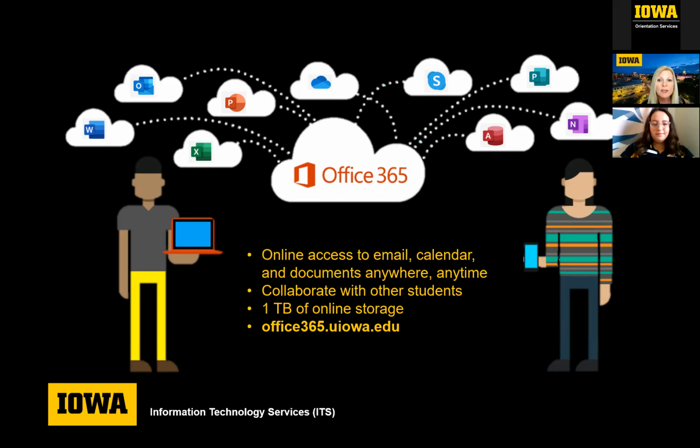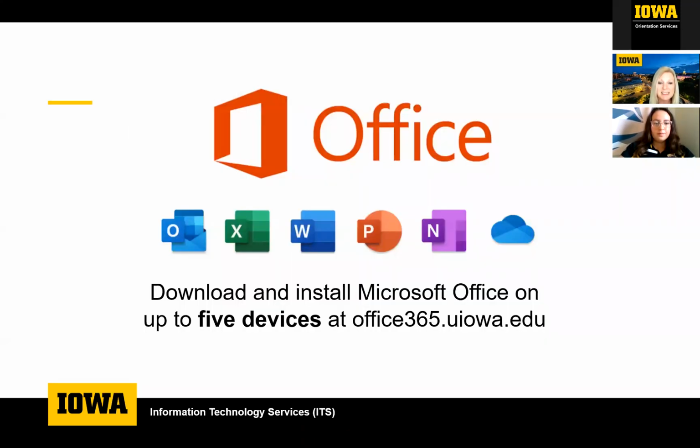The other thing to be aware of with Office 365: when you are using Excel, Word, and PowerPoint online, you're using the online version. The features of the online version are much different than what you get in the full Office suite. So while you're out at office365.uiowa.edu, you're going to see an option to download and install the full suite of products.